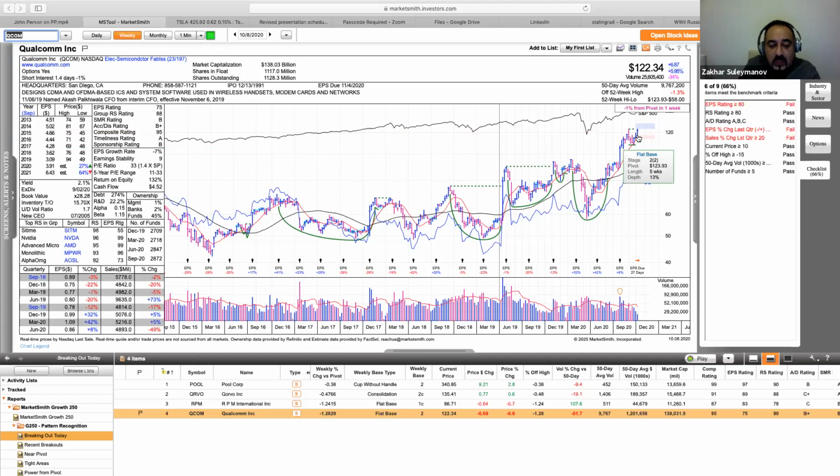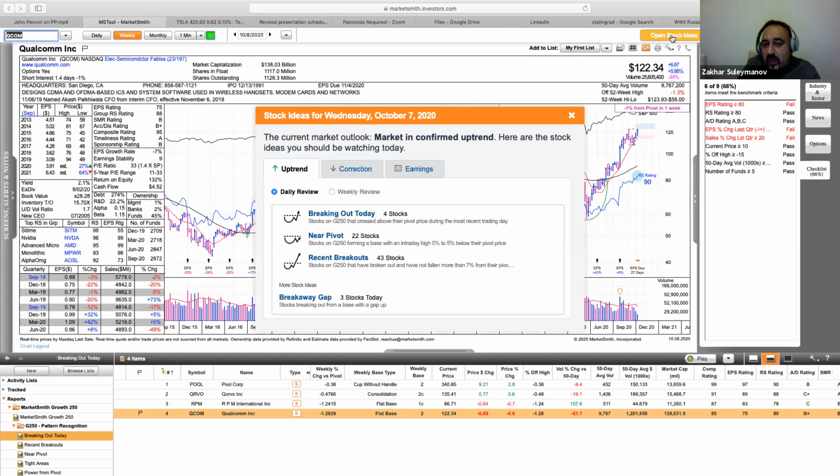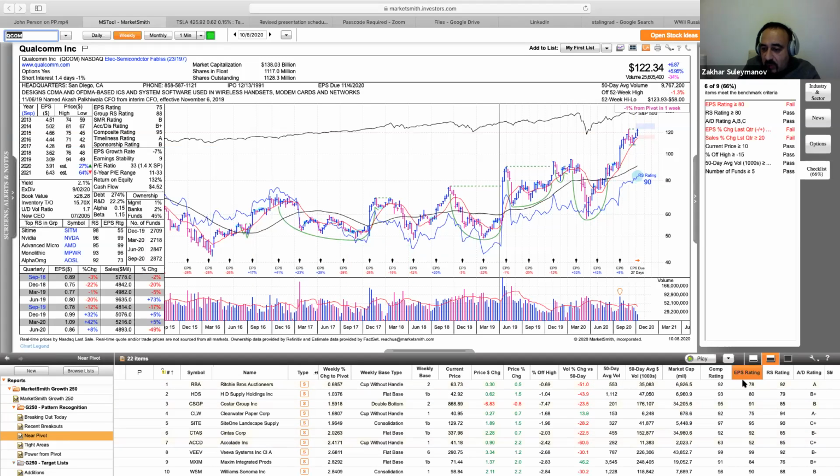Okay, so that's the four stocks. Let's see who is in breakout mode near pivot. 22 stocks, but let's just pick the ones with high relative strength.